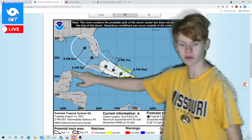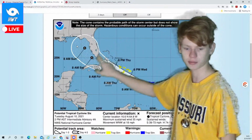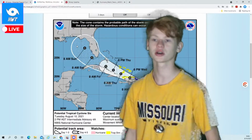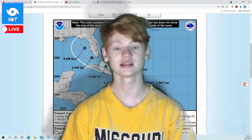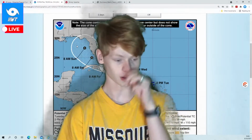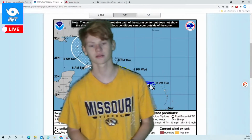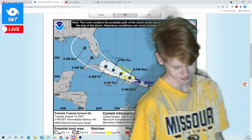Right here, there'll be upper level winds unfavorable for development, cutting across the storm here. But once it gets farther in the Gulf, that's when we could see more of a ramp up of intensity, when the storm could become a lot stronger, with winds of 60 miles an hour. That's the latest update from the National Hurricane Center.